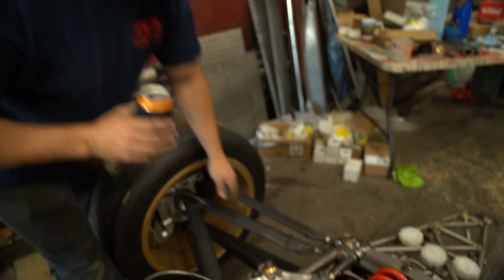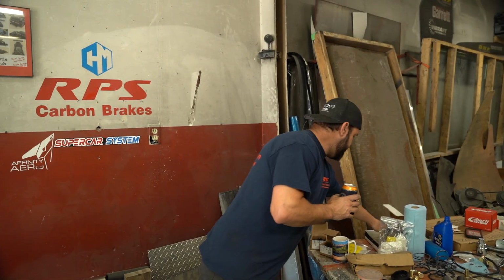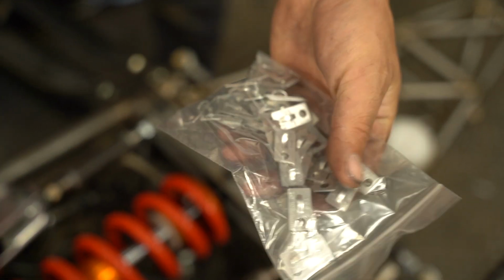All the lines are ran. Today we're probably going to bleed brakes. So Filigree Racing sent some pretty snazzy little tabs. Oh yeah. We can epoxy them to the top of the control arms. I don't know if we're going to run them or not. We'll see what kind of time we got. Zip ties are fast. That's why I like them.